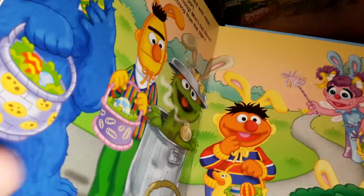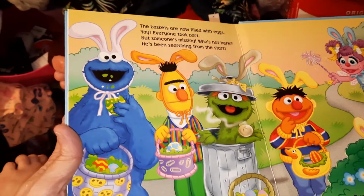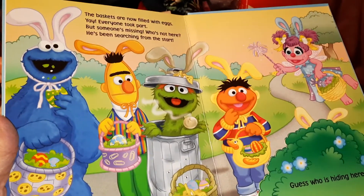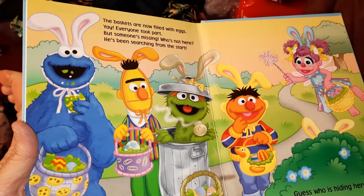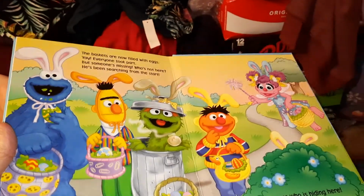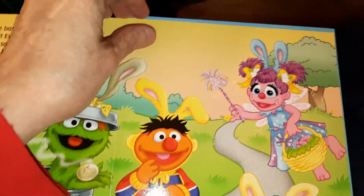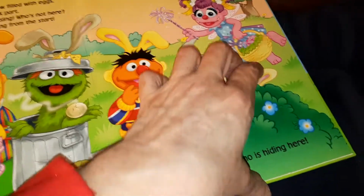The baskets are now filled with eggs. Yay, everyone took part. But someone's missing. Who's not here? He's been searching from the start. Guess who is hiding here? Who do you think it is? Somebody's behind here. Who is it? We got to find out who it is.